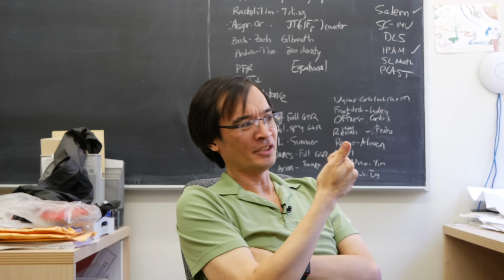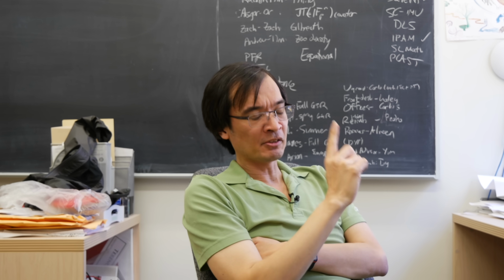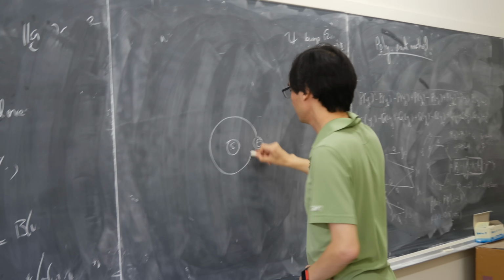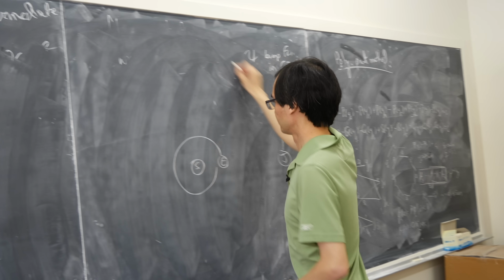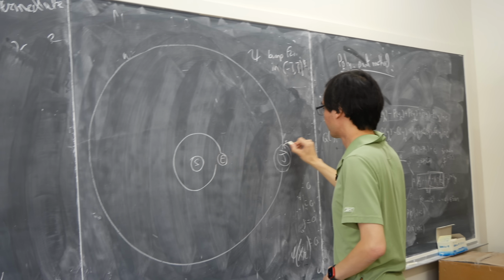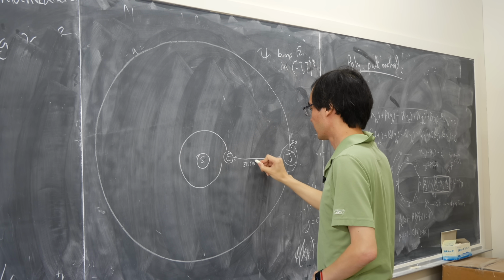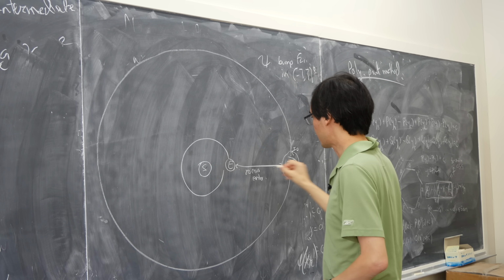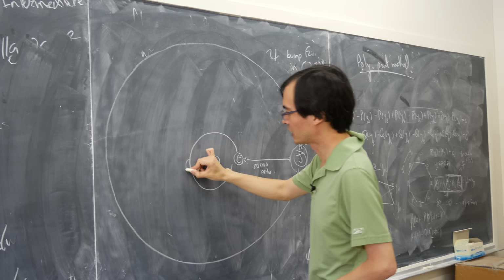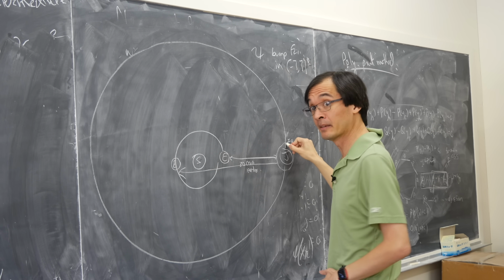So Romer was observing Io go back and forth for months. And he observed that at different times of the year, Io was ahead of schedule, Io was behind schedule. So, again, to draw a picture, Earth goes around the sun, Jupiter also goes around the sun. When you're measuring the orbit of Io, it was 20 minutes ahead when the Earth was on the same side as Jupiter, and when the Earth was on the opposite side of Jupiter, it took 20 minutes longer. There was a delay in the orbit.